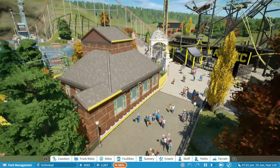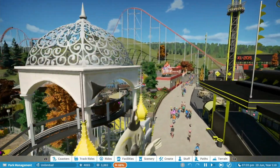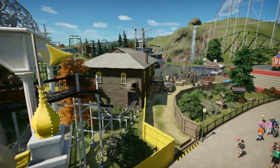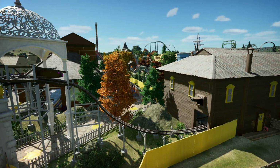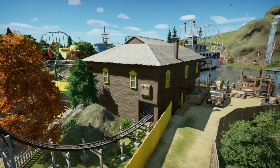Yeah, what a fun, sort of family friendly coaster that is. I mean, obviously, the backstory of this park is that it used to be a family themed park, and then it was taken over with some more thrill rides. That explains why the cars are so close together. There's three running around at the same time there.